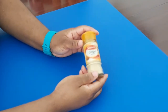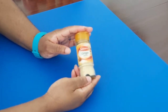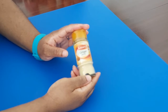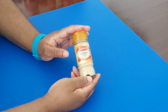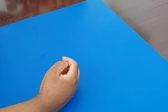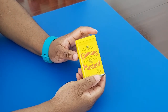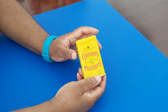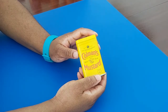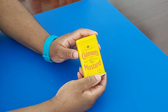I've got ground ginger here. This is very versatile. You can use this in Indian food, in Chinese food, you can use it in baking. Ground ginger makes for a lovely ginger loaf, and also ginger biscuits, which are amazing. I've got some powdered mustard here. I'm not a huge mustard fan, but we do use this for certain dishes. I make a honey and mustard chicken, which is very nice. I use a little bit of this mustard powder, and I also use the multigrain mustard as well, which is very, very nice.